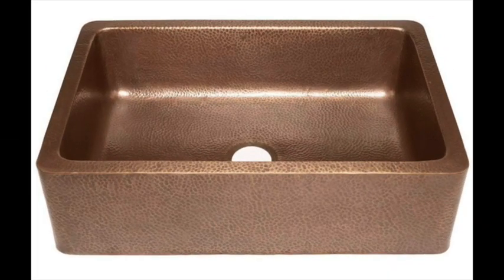Coming in at number 7, the Sinkology Adams Farmhouse Apron Front Handmade Copper Kitchen Sink. With 16 gauge commercial grade solid copper, the Adams Farmhouse 33-inch sink is an excellent sink. It's meant for large capacities, which make it great for busy kitchens or large families. The sink is the best high-end copper sink, even though you wouldn't think so looking at the price.